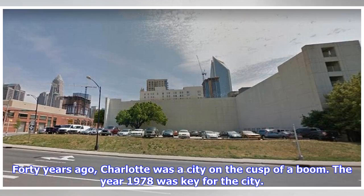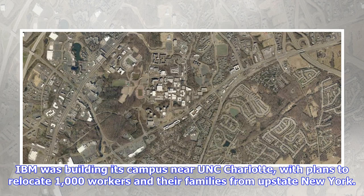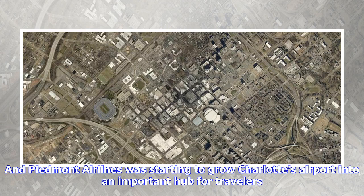40 years ago, Charlotte was a city on the cusp of a boom. The year 1978 was key for the city. Voters passed liquor by the drink, allowing bars and restaurants to serve hard alcohol and cocktails. IBM was building its campus near UNC Charlotte, with plans to relocate 1,000 workers and their families from upstate New York. And Piedmont Airlines was starting to grow Charlotte's airport into an important hub for travelers.